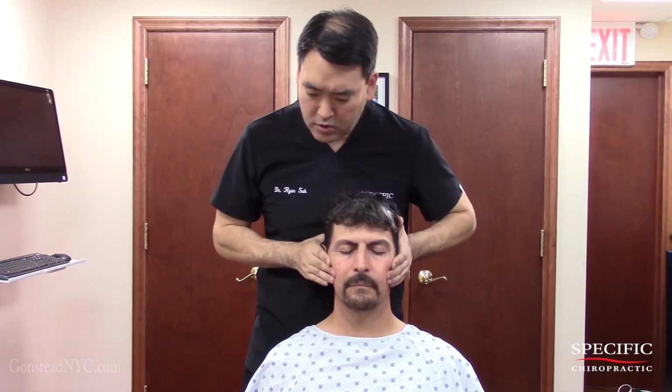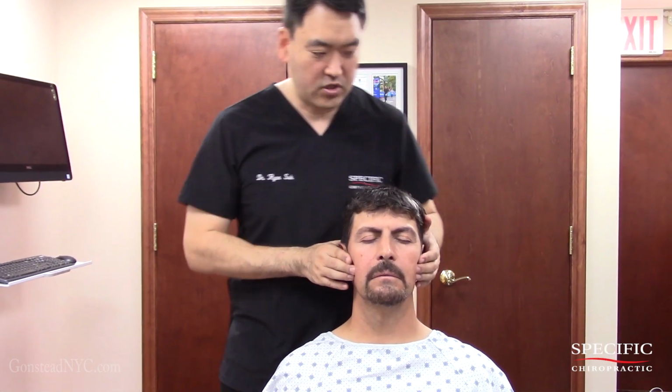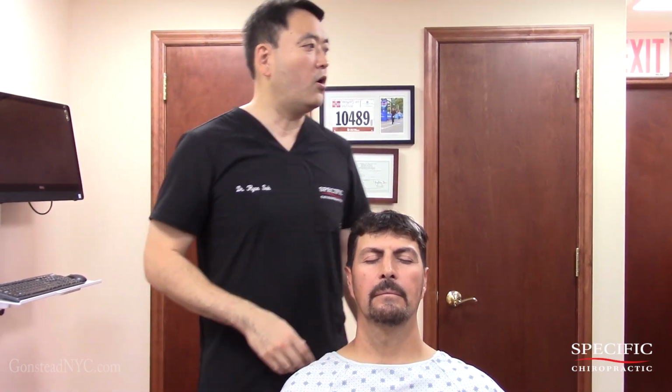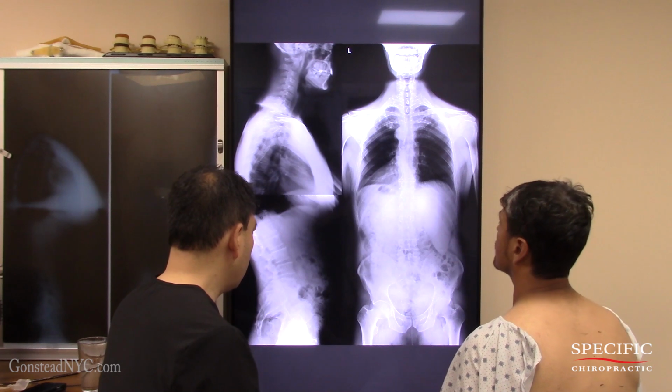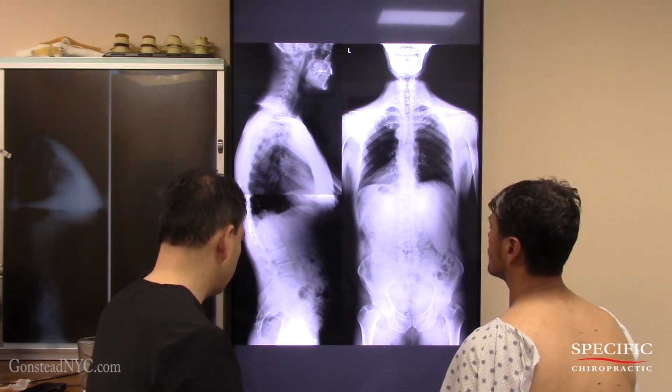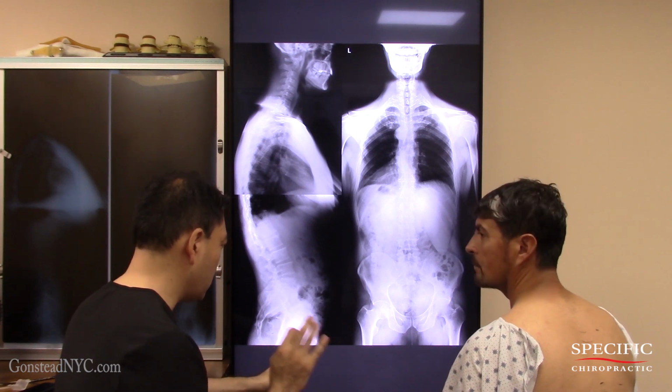Not too bad. Open the mouth. Close. Yep. Got TMJ going on right there. Okay, so here's the bottom line that we're seeing in your case. Now, I tested and confirmed, right? The sacrum is slightly misaligned.